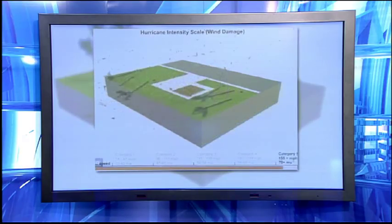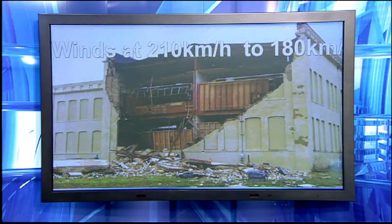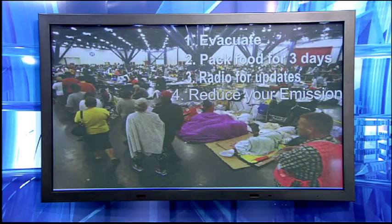Now, moving further to category 5, through the Caribbean islands, it was still category 5 with strong winds over 252 kilometers per hour, and the strongest wind that was recorded was over 300 kilometers, and we have seen lots and lots of disaster in those areas. Now, let's go back and look at Harvey. This is some of the disaster that we have seen. This was a category 4, but once it moved inland, it was reduced to category 2. The winds were very strong, up to 210 kilometers, and dropped to 180 the moment it made landfall. Just look at that wall. Anything that could bring that wall down has to be super fast.